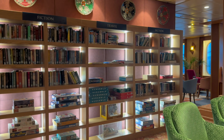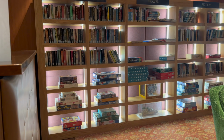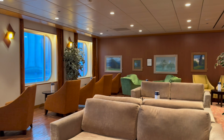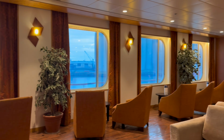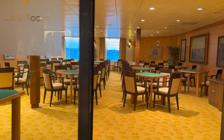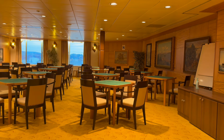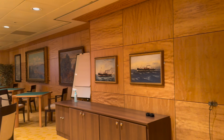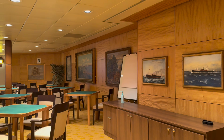There's a lovely library just off the Bookmark Cafe, which is well equipped with books and card games. We found this to be a lovely quiet place to unwind. One of the quieter gems on board Balmoral is the card room, a dedicated peaceful space filled with card tables and comfy chairs. It's especially popular for bridge, and you'll often find the tournaments being held here.